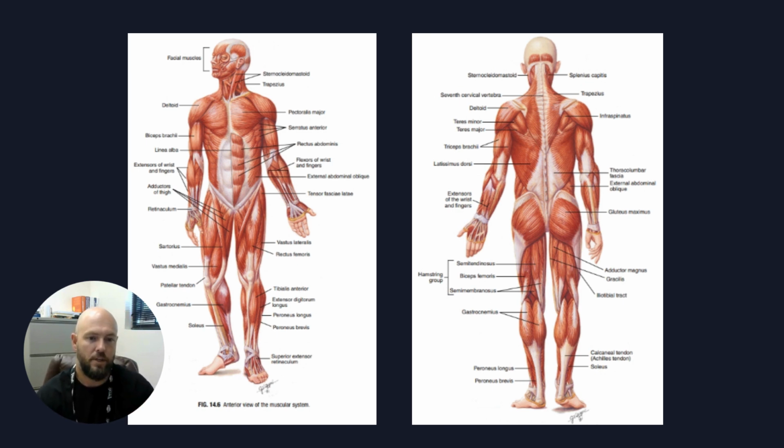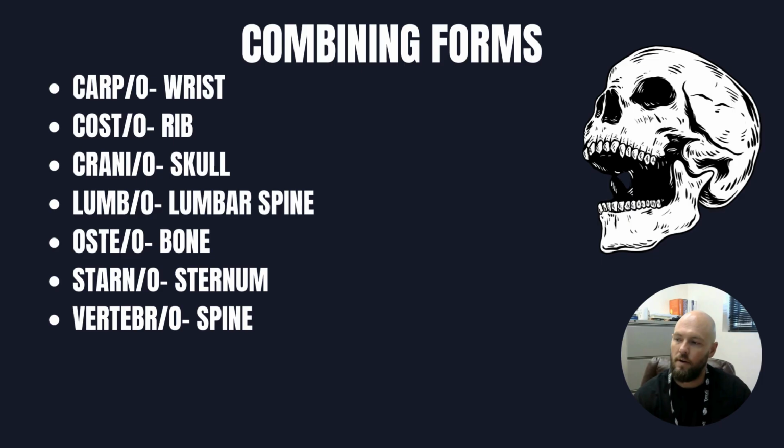Yeah, so check them out. Won't get into all of them. It's too many to go over. And some combining forms for this chapter: carpo, wrist; costo, ribs; cranio, skull; lumbo is the lumbar spine; osteo means bone; sterno is sternum; and the last one, vertebro, would be the vertebra or the spine.